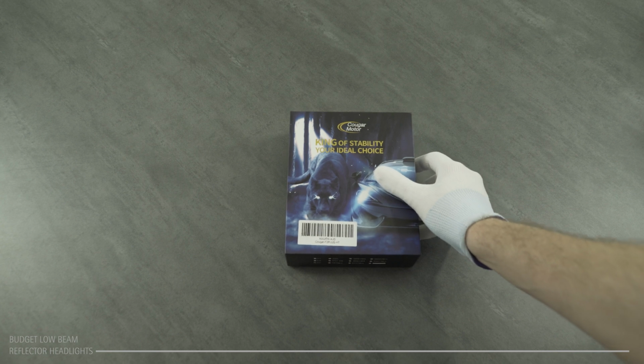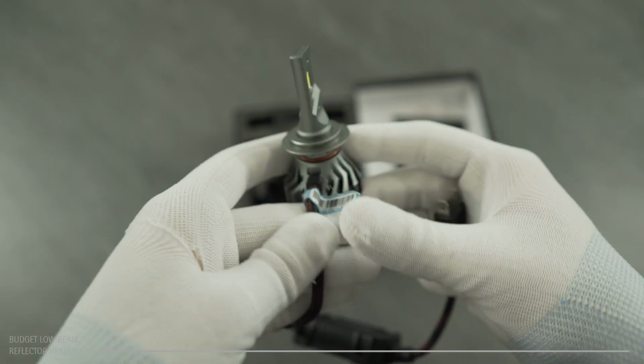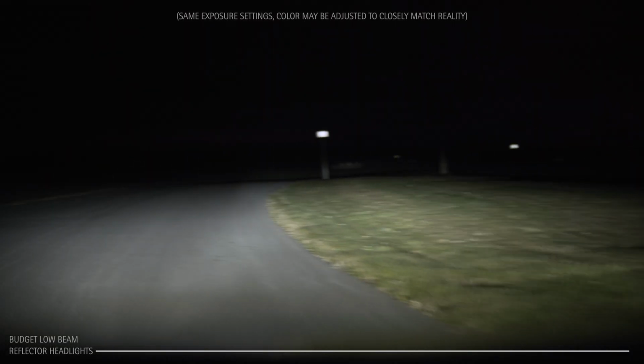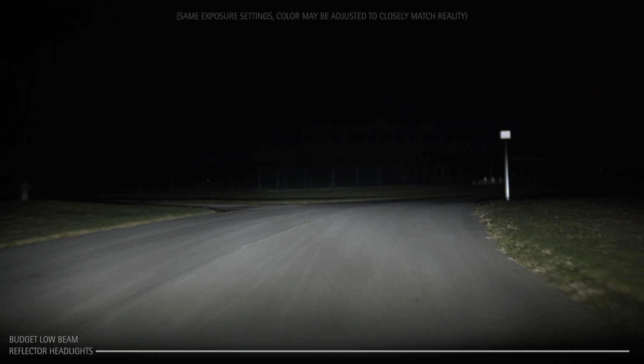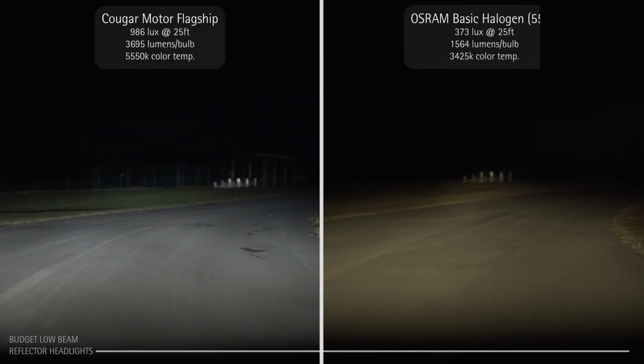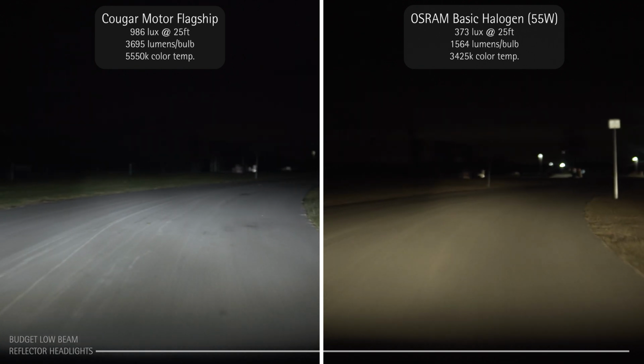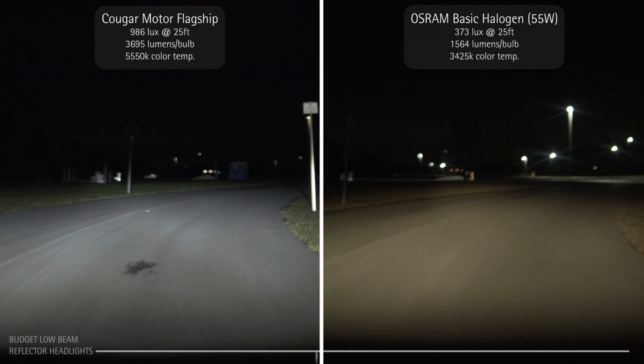If the 100 and up options are too much for your budget, we have some great budget-friendly options as well for your reflector headlights, starting off with the Cougar Motor flagship LEDs for your low beam application. They continue to be our recommendation, especially now considering their lifespan was very good at 3,600 hours at 75% usable light. While they didn't last quite as long as some of the other options, the price to performance ratio is great overall. They produced 164% additional low beam light and 77% additional high beam.